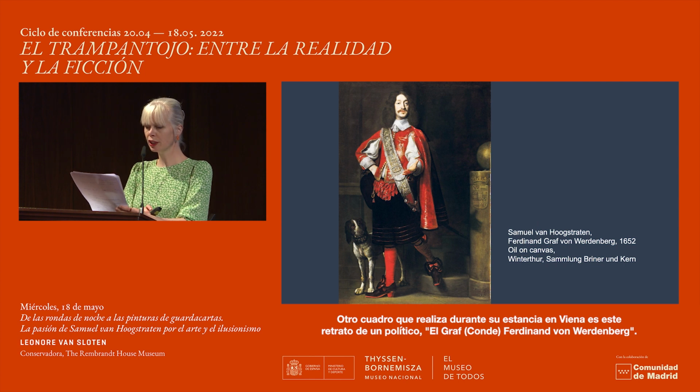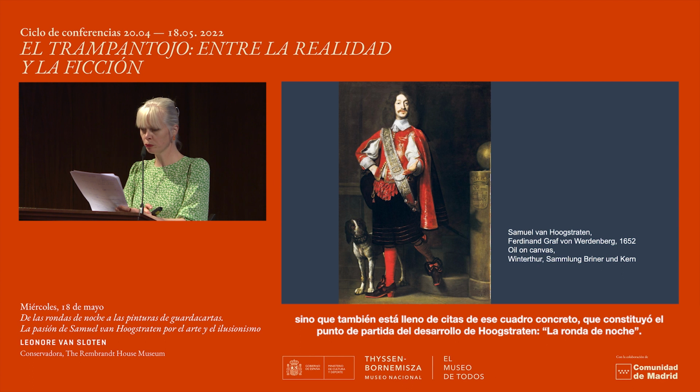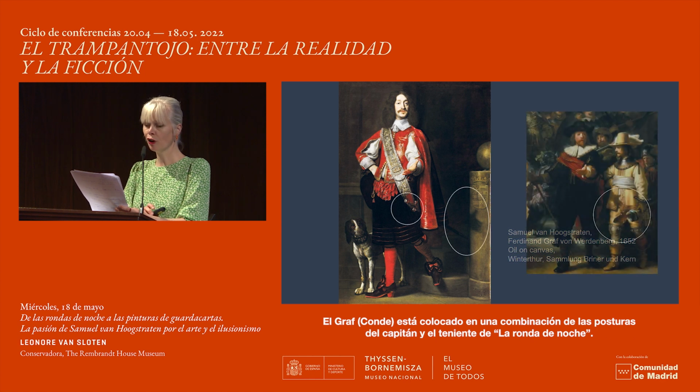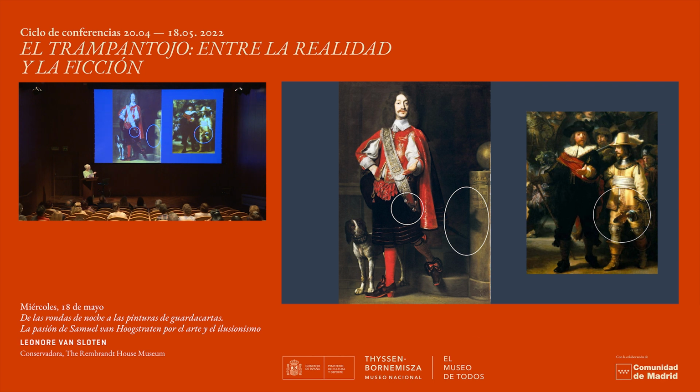Another painting he produced while being in Vienna is this portrait of a politician, Graaf Ferdinand von Weerdenberg. This impressive full-length portrait is not just a very ambitious artwork, it also is full of quotes from that specific painting which formed the starting point of Hoogstraten's development, the Night Watch. The Graaf is positioned in a combination of postures of the captain and the lieutenant from the Night Watch. And even details like the shadow which the hand of Captain Frans Banning-Kok casts on the costume of Ruitenburg, here, is quoted by Hoogstraten. And also the foreshortening of a weapon, here, is used in Hoogstraten's painting.